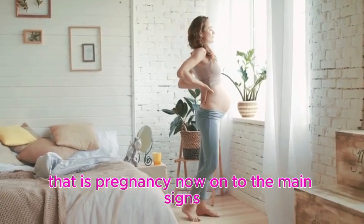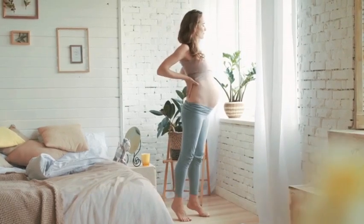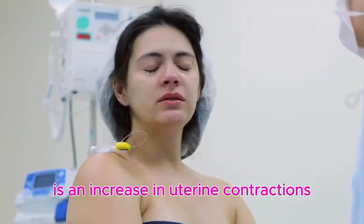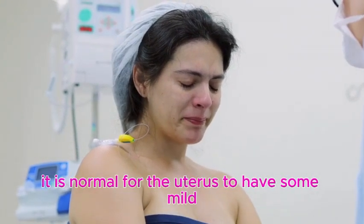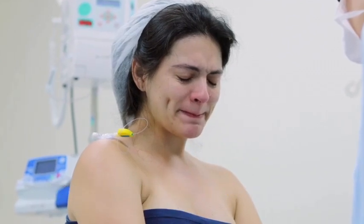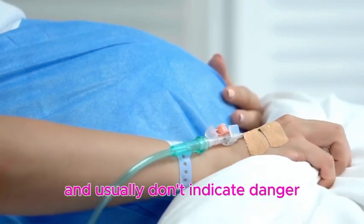Now on to the main signs that may indicate a premature birth. The first of these, and perhaps the most common, is an increase in uterine contractions. During pregnancy, especially towards the end, it is normal for the uterus to have some mild, irregular contractions, known as Braxton Hicks contractions. These are like the body training for labor and usually don't indicate danger.